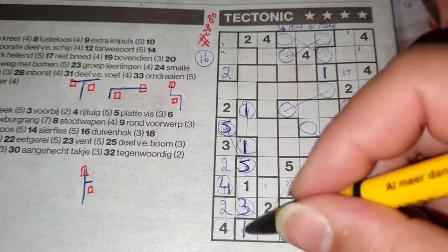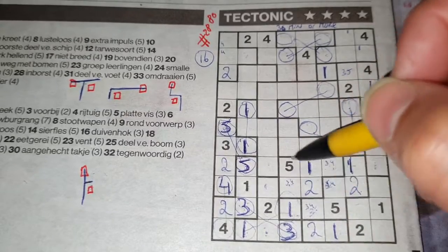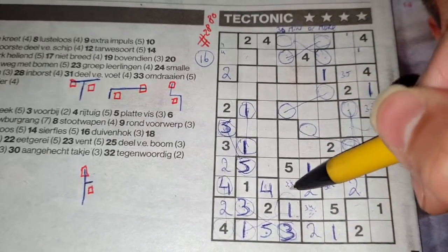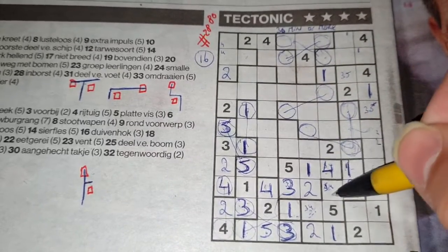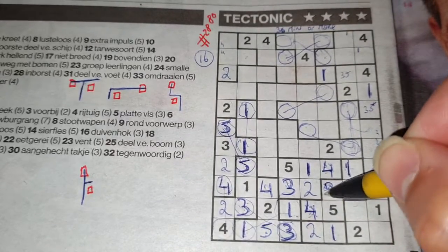Two boxes left in this T-shape area for the numbers 4 and 5. We see there 5, no 5 there. 5 should be here, and the 4 goes there. Now we have a 4 here, so this box cannot be 4 anymore. That box should be a 4, and this box should be a 3.